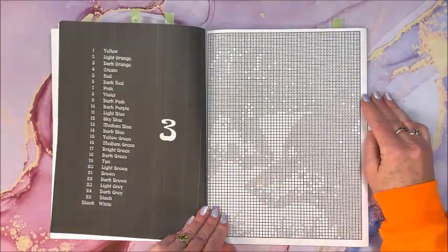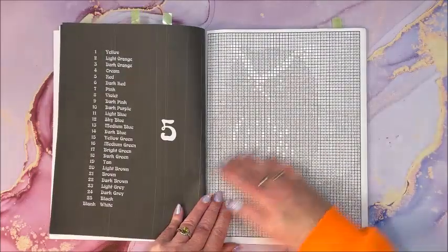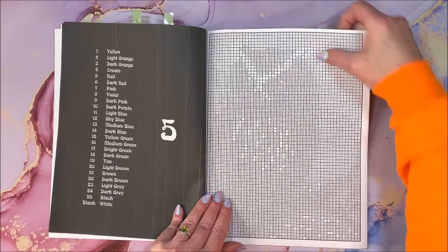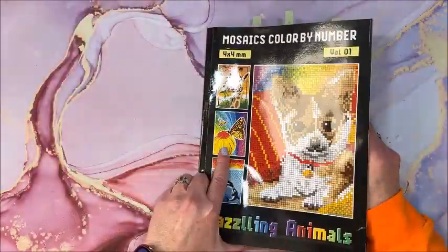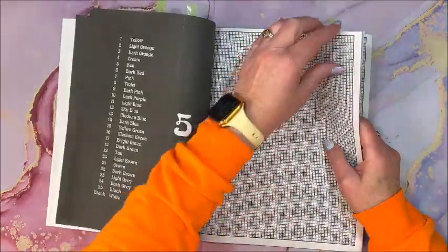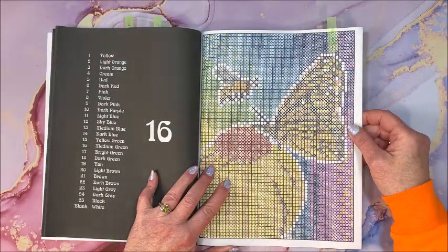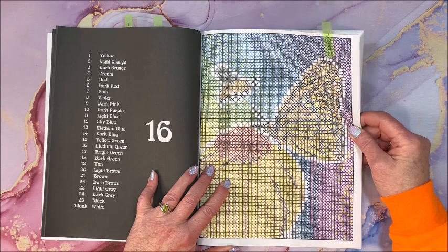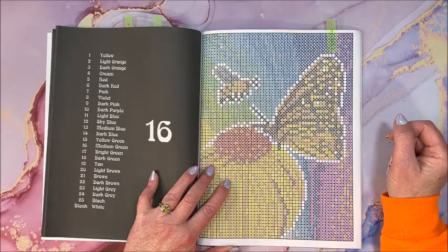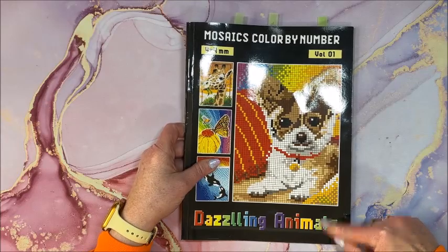So again, the rest of these, it's going to be hard to do a flip through of. I did color one more out of here because I saw the picture on the front. I'm like, oh, I gotta find that picture. I want to color that one. And I did find it. So that's how it turned out using the cross stitch method or X method, which I think turned out beautiful. Love the butterfly. So that is the first one called Dazzling Animals.